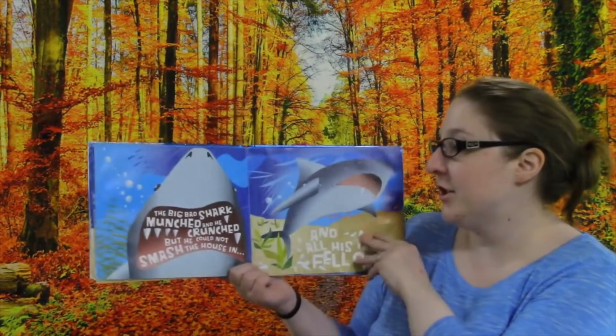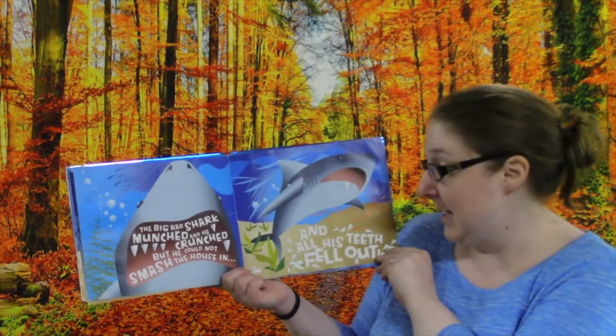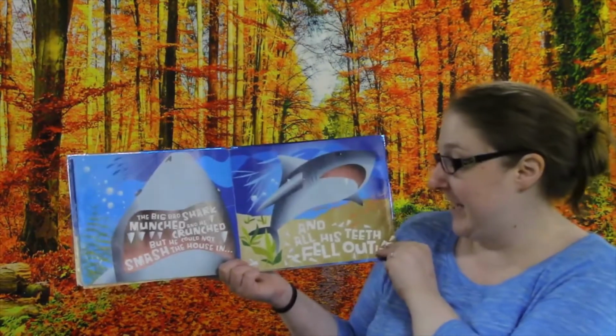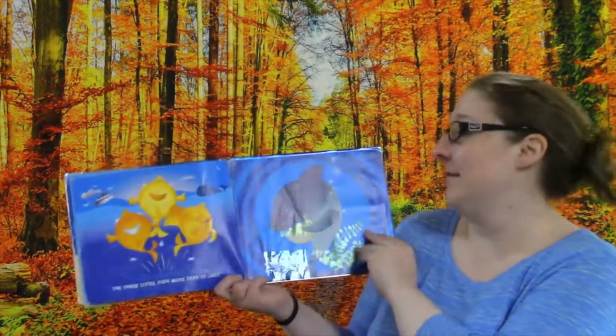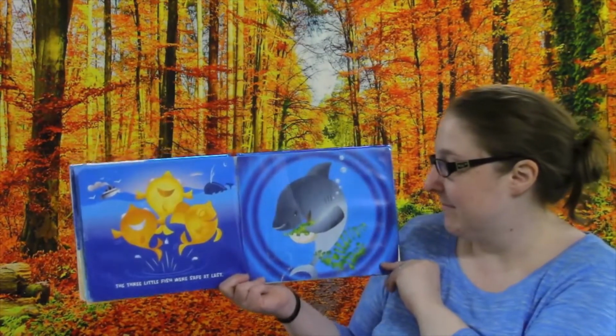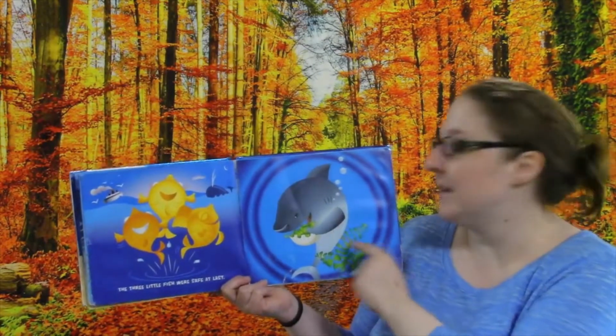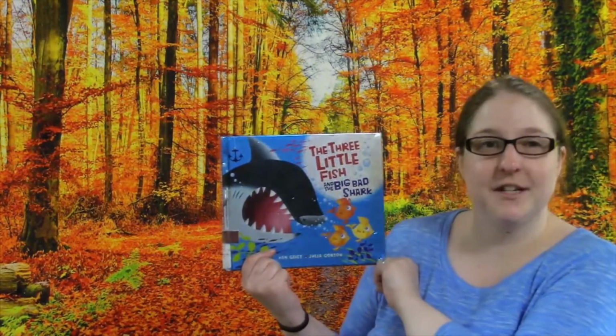And the big bad shark munched and he crunched, but he could not smash the house in because, why? And all of his teeth fell out. You know why? Because it was a wooden ship. And the 3 little fish were safe at last, and the shark was stuck eating seaweed. And that's the end of the 3 little fish and the big bad shark.